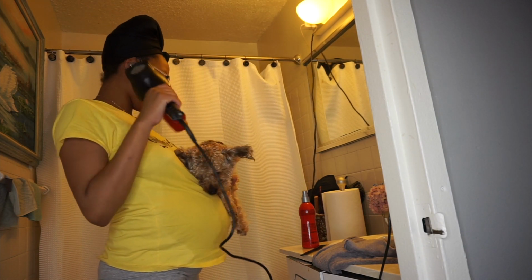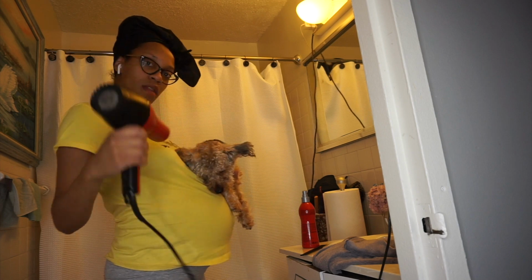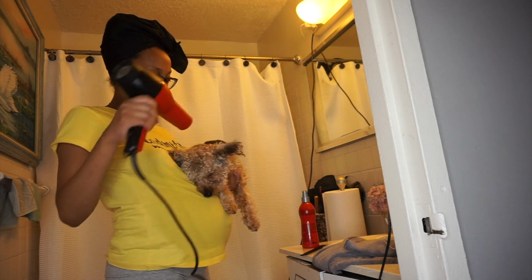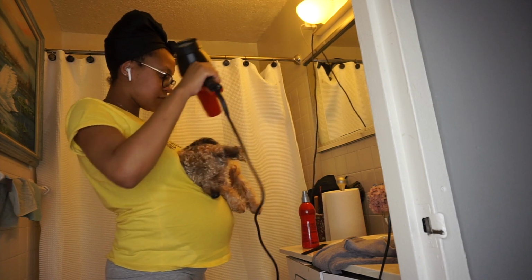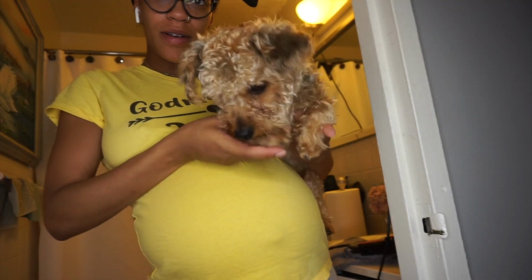I used the blow dryer to just dry him off because the spray is wet a little bit, and we are finished with bath time. My pooch is looking and smelling so fresh and so clean.